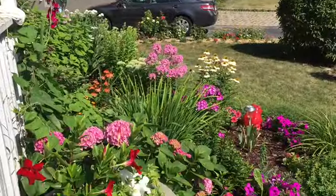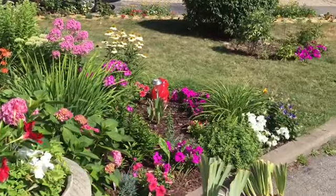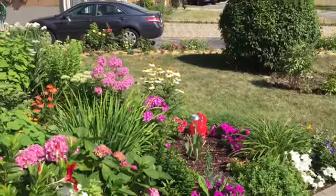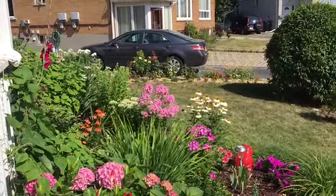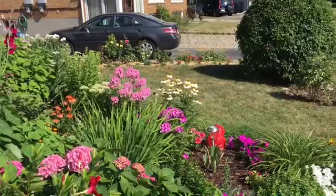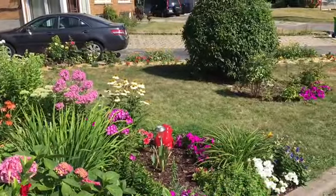Okay, and that's about it for the August garden. Pretty much the same stuff is in bloom, but also the phlox has been added this month. And next month, probably the mums will be blooming. So, stay tuned.